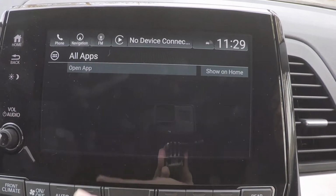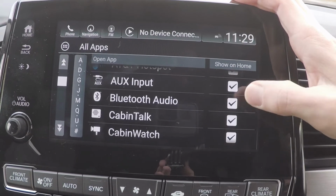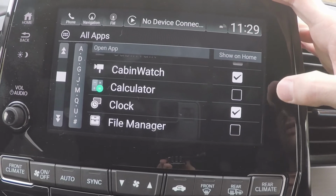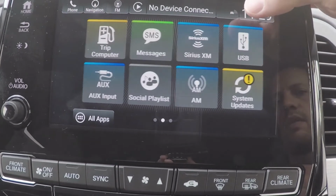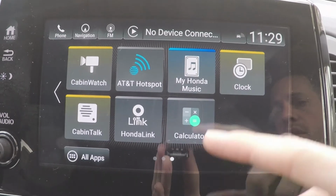You can go to all apps down here and pull up everything, and you can actually check or uncheck which apps you want to see on the front screen. So for example, the calculator wasn't on the front screen. I'm going to click that, I'm going to enable it, and then I'm going to be able to swipe over here, and all of a sudden I have my calculator which appears on there.